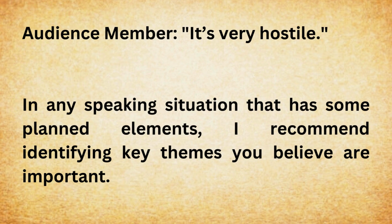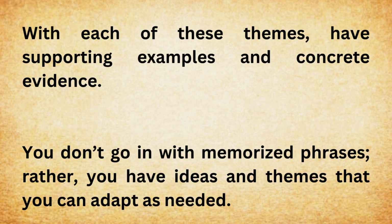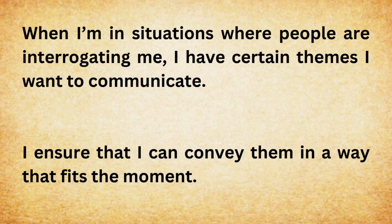In any speaking situation that has some planned elements, I recommend identifying key themes you believe are important. With each of these themes, have supporting examples and concrete evidence. You don't go in with memorized phrases. Rather, you have ideas and themes that you can adapt as needed. When I'm in situations where people are interrogating me, I have certain themes I want to communicate. I ensure that I can convey them in a way that fits the moment.